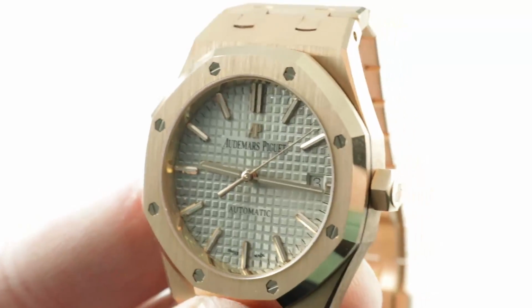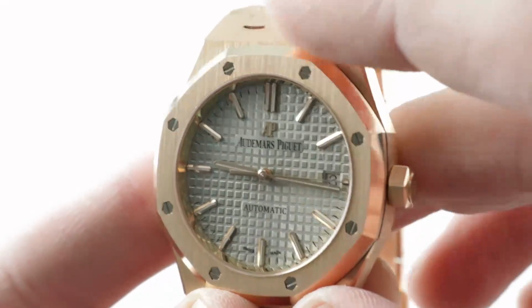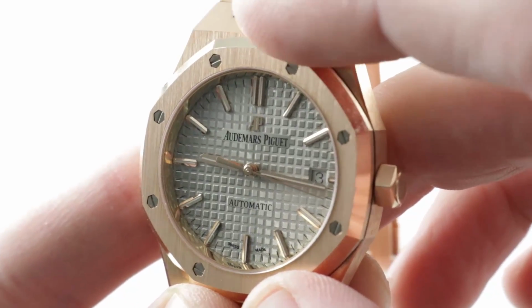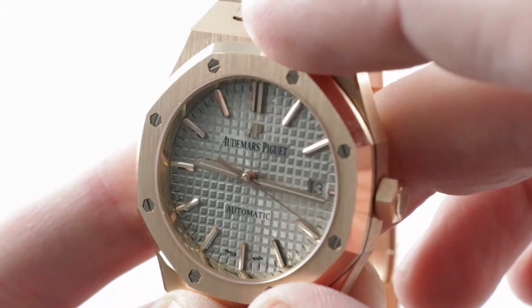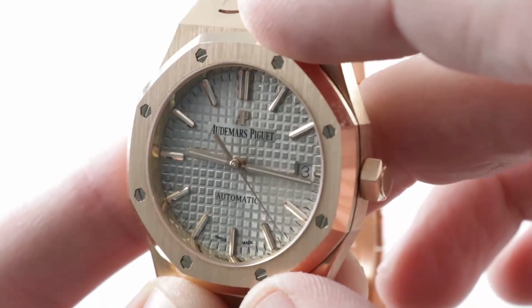Jumping into the dial, this is one of AP's newer and more compelling options. It's known as nickel gray. It's the grande tapisserie. Petite tapisserie is on the original jumbo. Mega tapisserie is the offshore. This is grande tapisserie. It's cut with a pantograph.